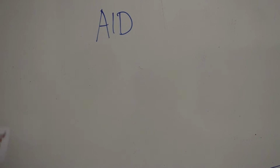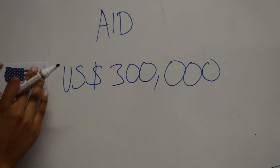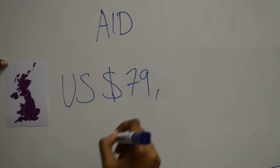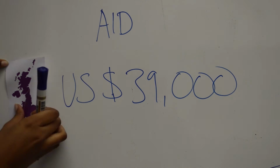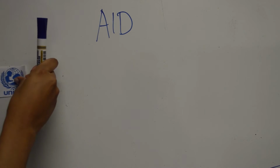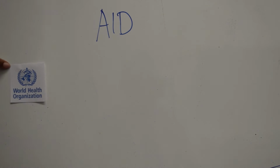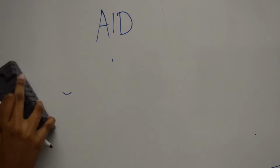Aid. The USA gave $300,000 in cash for housing and resettlement. The UK gave $79,787 in cash for construction of typhoon-resistant houses, and also $39,000 worth of medicines, food, and shelter material. UNICEF gave $150,000 in cash. The World Health Organization gave $10,000 worth of emergency health kits.